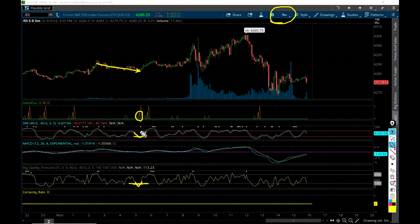That's really important. Now I want you to pay attention to this dot right here. This is a divergence dot, and when you see a divergence dot right at the bottom of a valley like this in the SMI, sometimes it'll show up in the Big Daddy, but usually the SMI, you want to really pay attention to that.